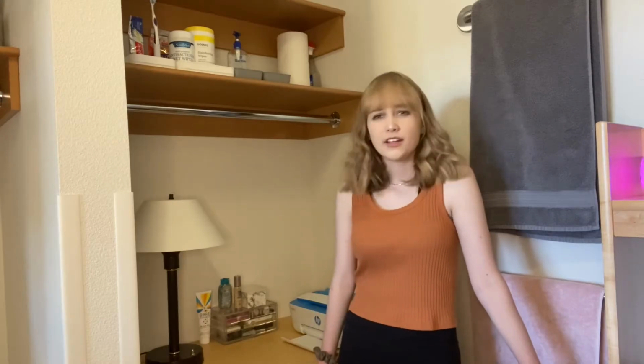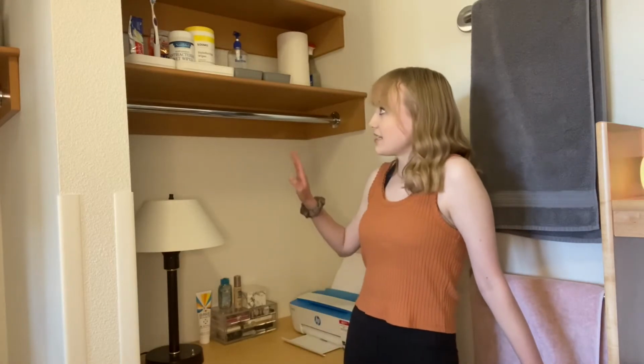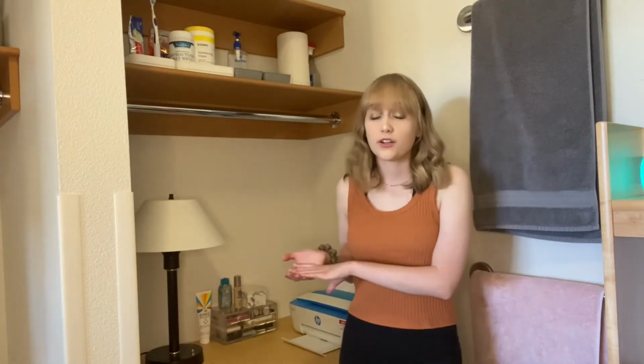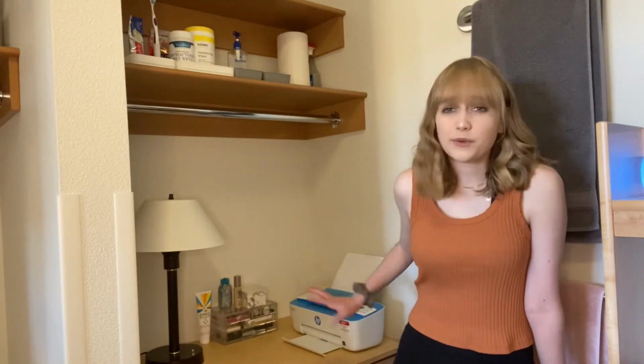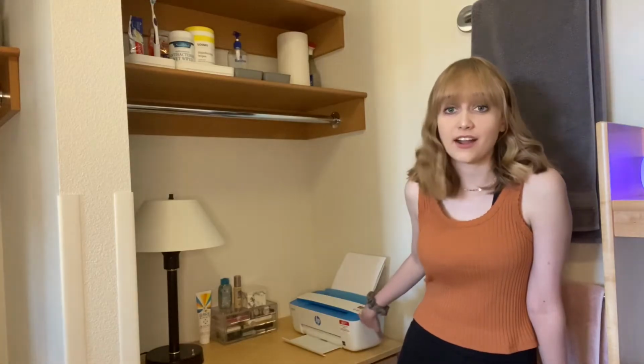And over here, I have one of my three sets of drawers. I guess it's a dresser, technically. If three people are living in this room, this would technically be somebody's closet or wardrobe area. And then I have a printer, even though my college allows us so many free prints each quarter or year, I just have a printer that I got just in case.